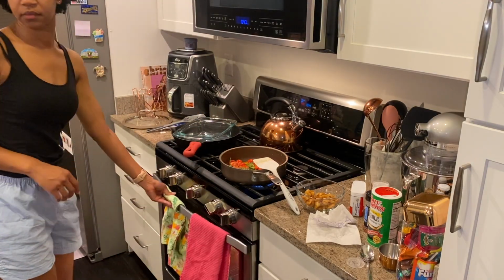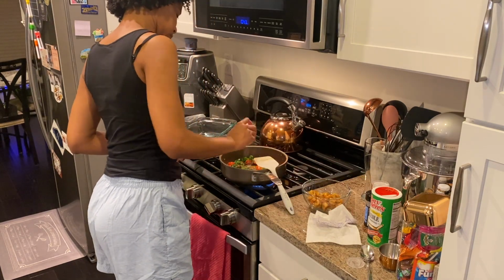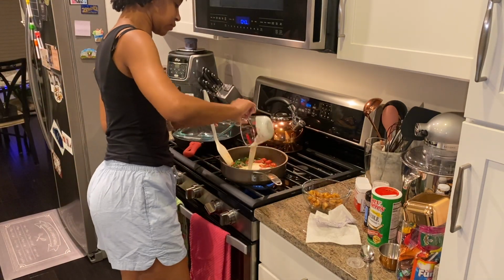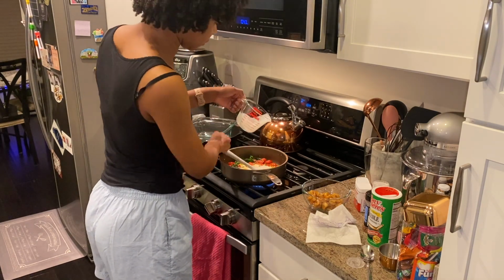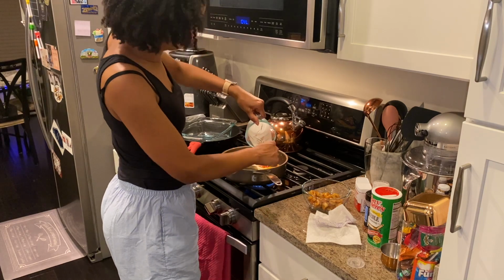So a little bit more of the Tony Chachere's and a little Old Bay. And then I'm going to add in about a cup of heavy cream, and then I'm going to juice a lemon. I'm going to use the whole thing. Get that in there. And then about a half cup of parmesan.